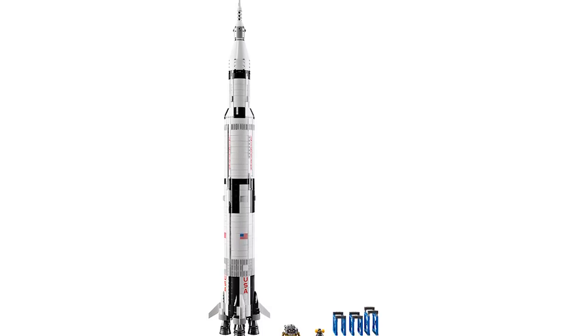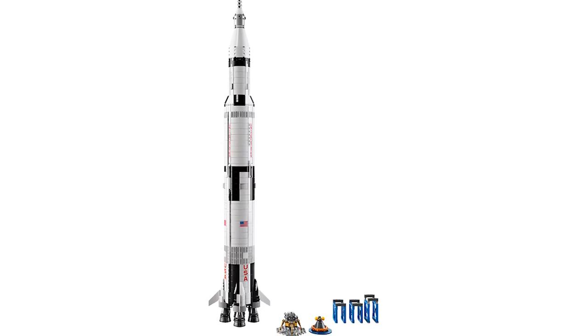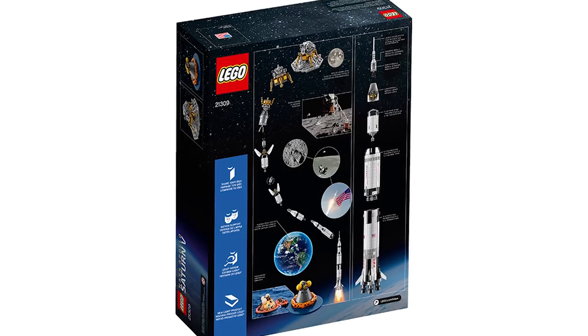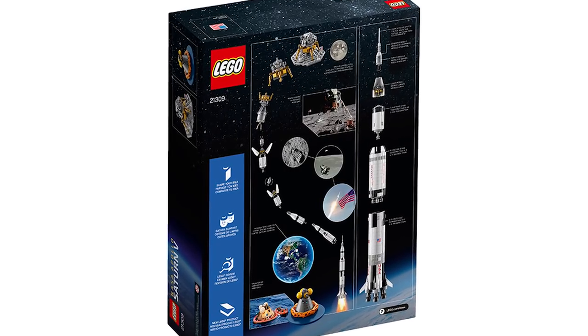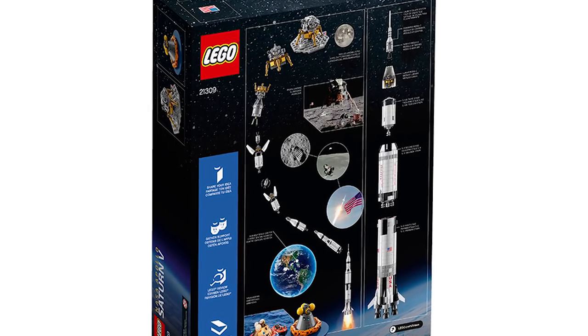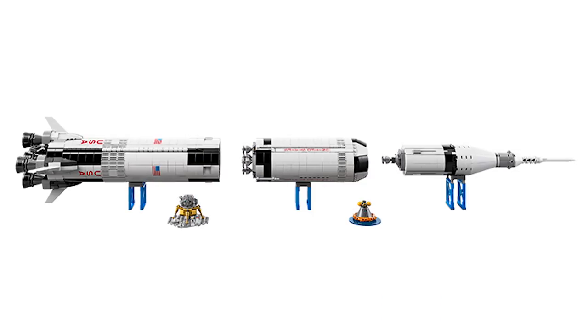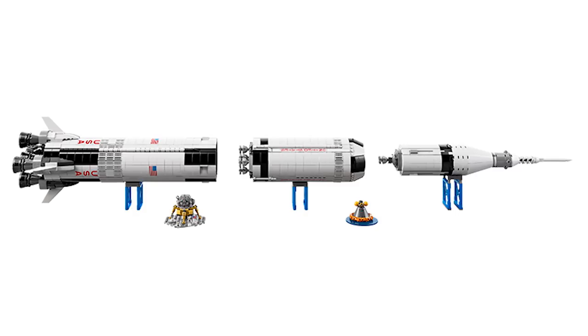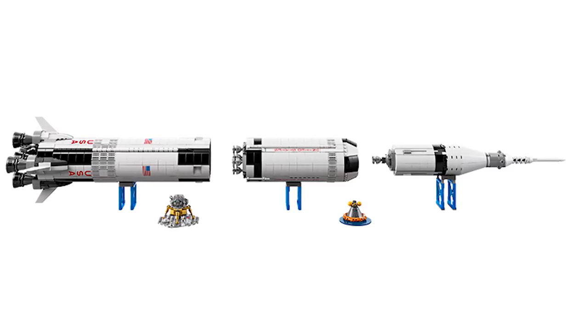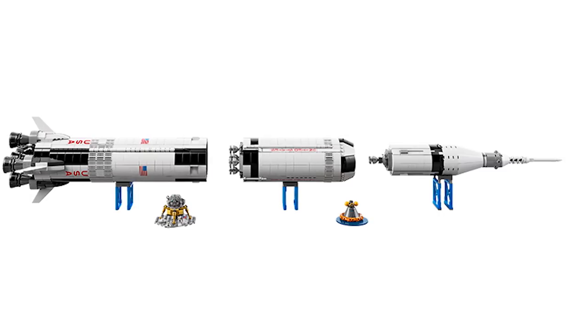Granted, I hadn't followed the original Ideas project that much, but I didn't realize that this rocket was going to be able to unfold and, well, basically break apart exactly how it breaks apart in reality, or how it did back when they first launched men to the moon. So the rocket comes apart in three main sections, at least at first, and these three sections have little stands that hold it up so you can display the model on its side.